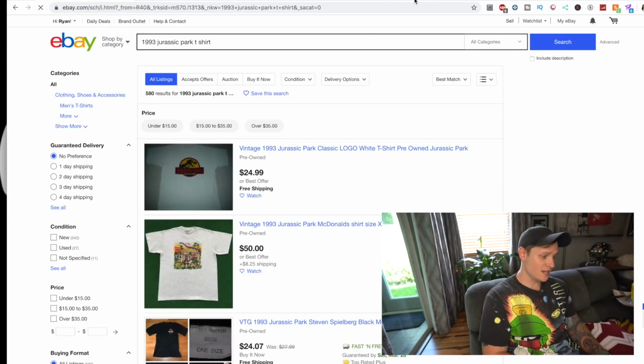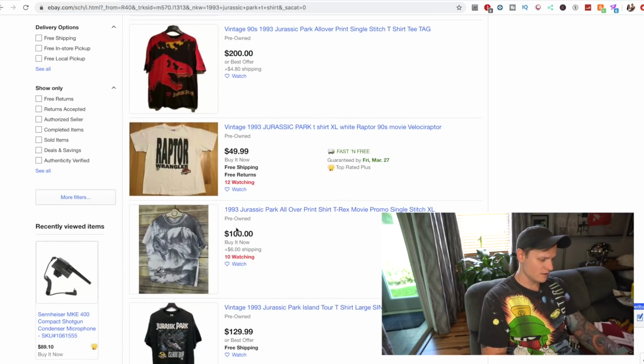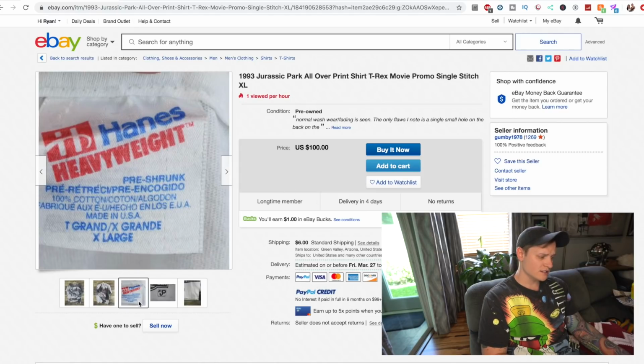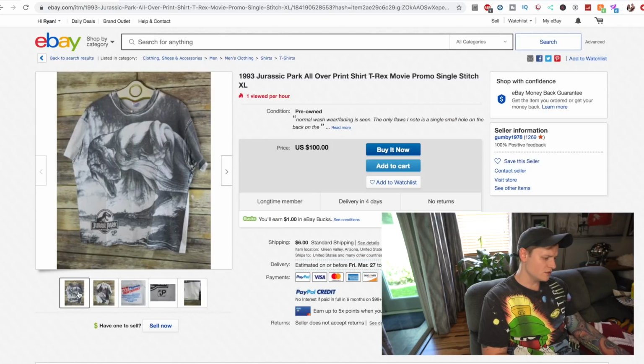So there's 580 results. For this one, we want to find the exact same t-shirt. So I'm going to go to sold items. Actually, if you look right down here, there's a pre-owned one listed already for $100 plus $6 shipping, and that one has 10 watchers on it, so that's probably a pretty good listing to copy. Similar size, I think ours is a large, so this one looks fine, and it also has a few flaws as well. So I am going to use this one.